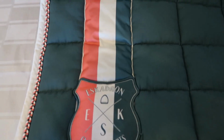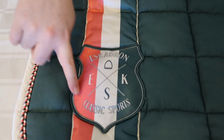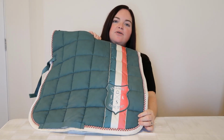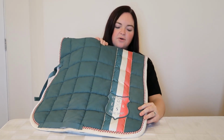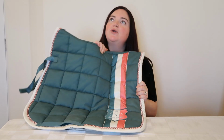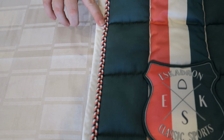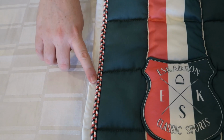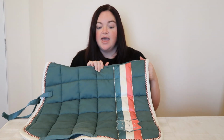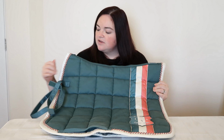I actually really liked this part here, which has a nice satiny feel. And I don't normally like pads that have got patterns on like this, or big logos down the side, but this one just spoke to me on a spiritual level and I had to have it. And the binding as well is really, really pretty on this saddle pad. It's very, very different. I haven't seen anything like that on another saddle pad. This is also full size.